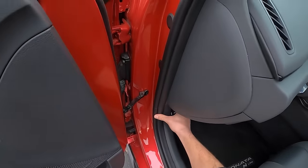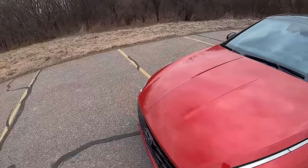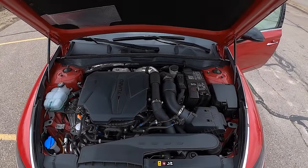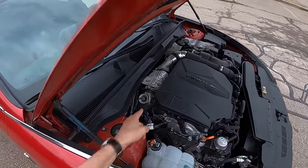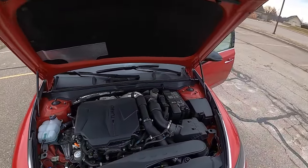Let's take a look under the hood at that 2.5-liter four-cylinder. I do really like this engine. It was a pleasure in the Genesis G80 we had a couple weeks ago. And this actually looks like an engine. It's not just a bunch of plastic. There's the turbo. Look at that. Very cool. Pretty efficient, too, considering its performance.